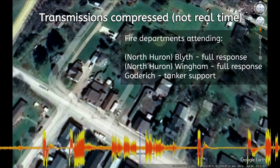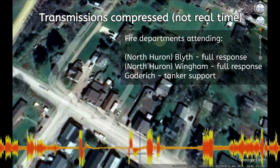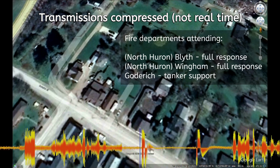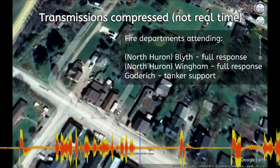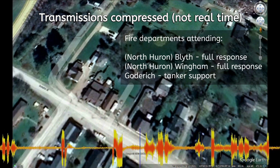Fire dispatch, Auburn command. Go ahead, command. You can show EMS and OPP on scene. Roger, EMS, OPP on scene, 3:55:03.